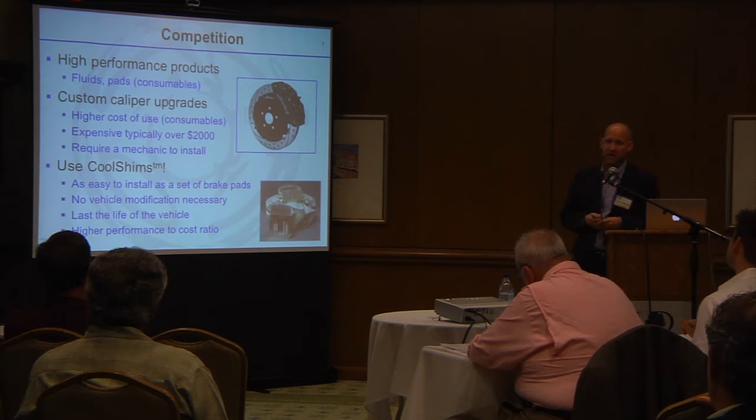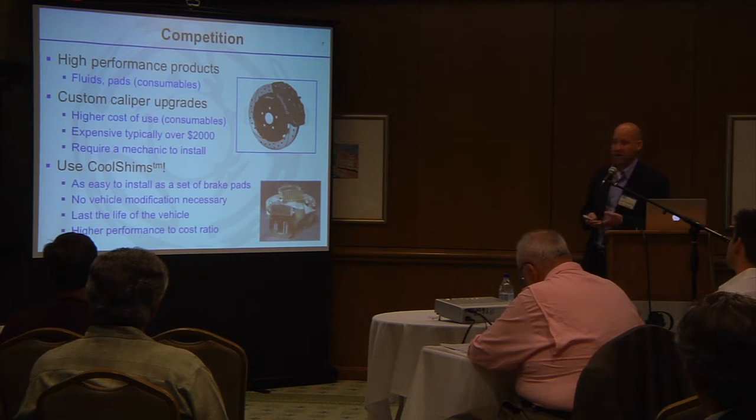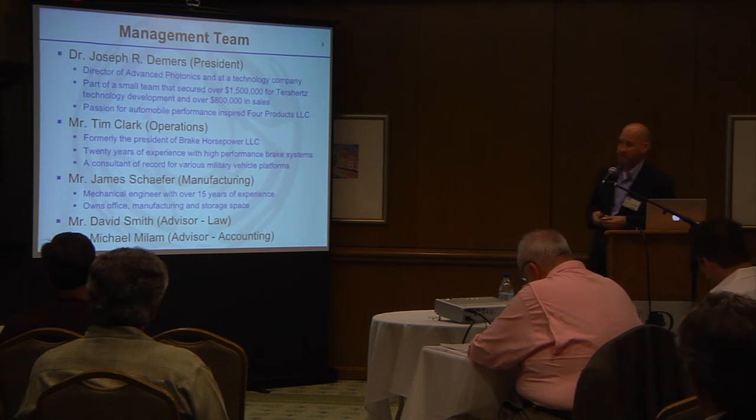Those are about $2,000. So CoolShims really are an economical and attractive solution. There's no vehicle modification necessary. They're a drop-in part. They have a very high performance to cost ratio, and they last the life of the vehicle. They're not a consumable. So here's our management team.